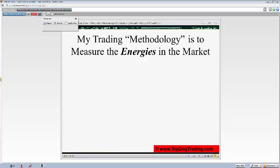What I do like to do is get in at the final cycle low before the market continues up, or the final cycle high before the market continues down, so that I don't get stopped out. For example, an ABC complex retrace. I love to trade ABC complex retraces, but I want to get in on C, not on A. And that's the critical point.